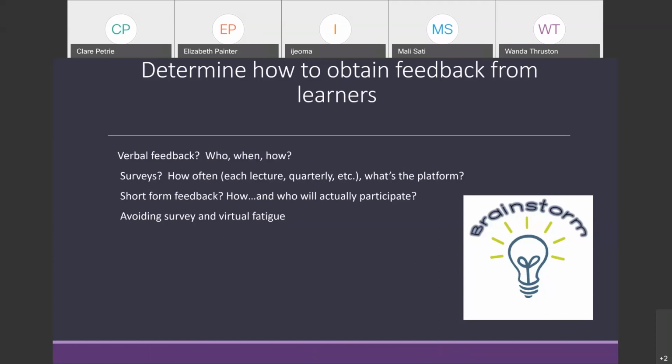Verbal feedback is the best. And when you have smaller groups, I think verbal feedback works really well. But you also have to create a safe space. So, in our curriculum, when we do verbal feedback, faculty is not present so that the learners really can feel like they are able to express how they felt without the lecturer or any other faculty members present. Surveys.